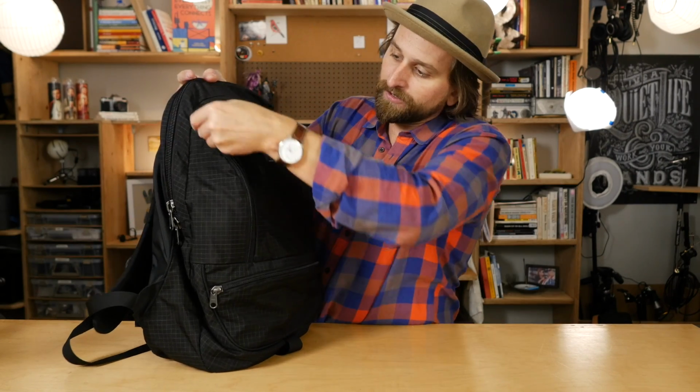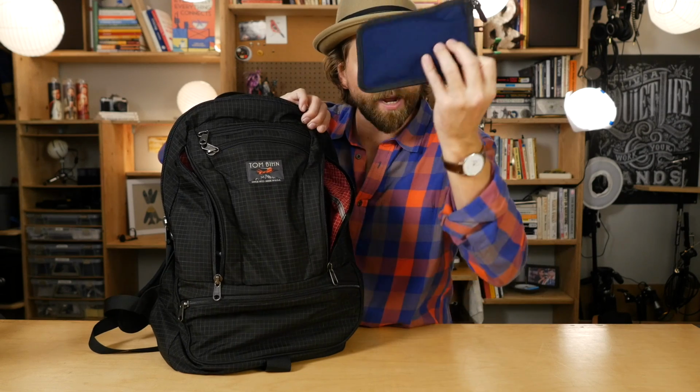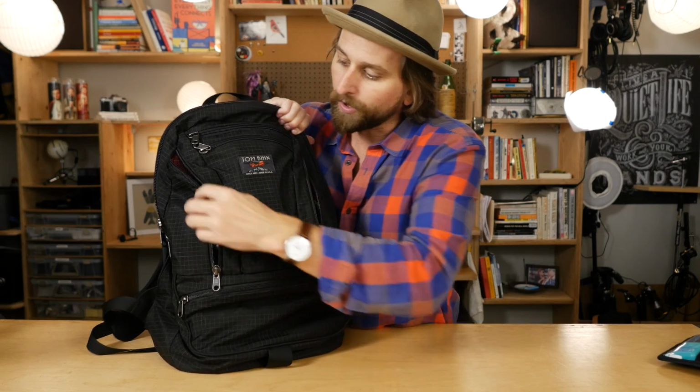Then you have two of these sort of half moon pockets on the outside. One of them I put my unmentionables in, okay? And one of them I put my quick access stuff, headphones and glasses case.